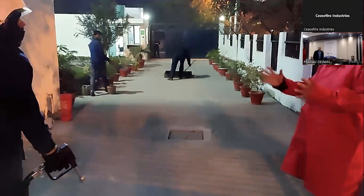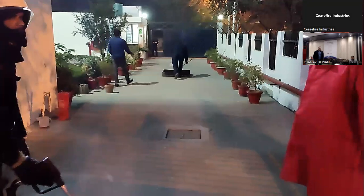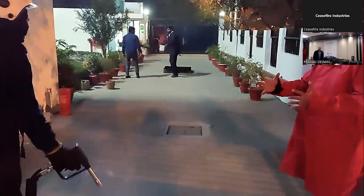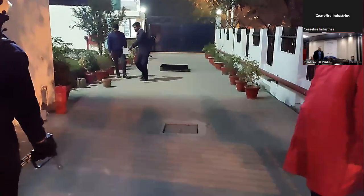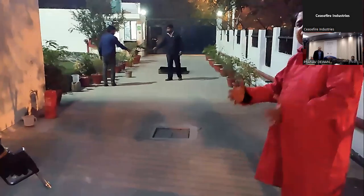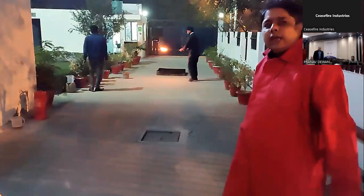This is the great thing about water-based and foam-based extinguishers. As compared to powder-based extinguishers, it has very good visibility, both during extinguishment and even at the time of use. It really helps in firefighting and also in evacuation activity.